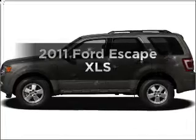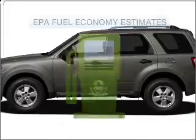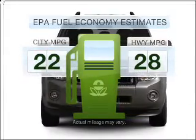Introducing the 2011 Ford Escape. Travel the roads in style and comfort in this great vehicle. Better gas mileage means better long-term driving, and this ride delivers with a great low fuel consumption rate.